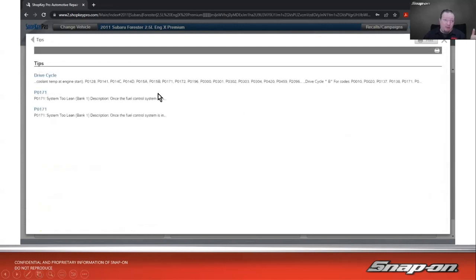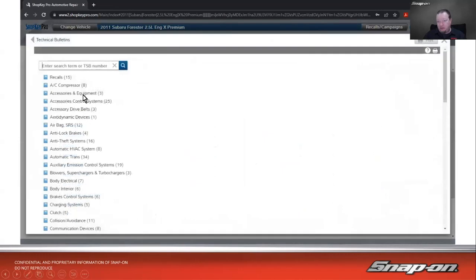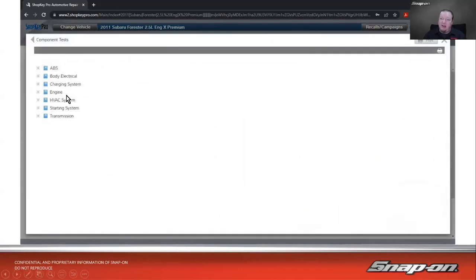And then we have tips, which would be our troubleshooter tips from way back when, and we keep adding new ones too. And then back to the home screen, we have the TSBs, which gives you a full list of TSBs and a full list of component tests that I can drill down through over the whole vehicle, not just related to the circuit. So there's a lot of information available for no additional charge other than what you're paying for either a subscription or an update.